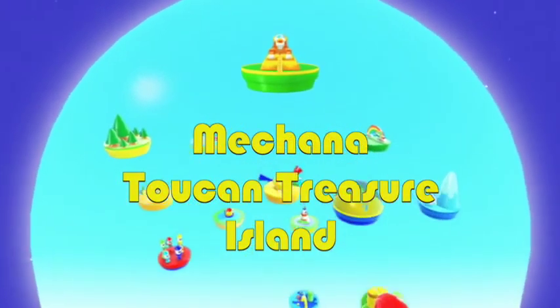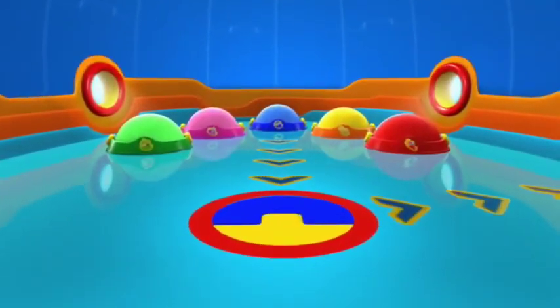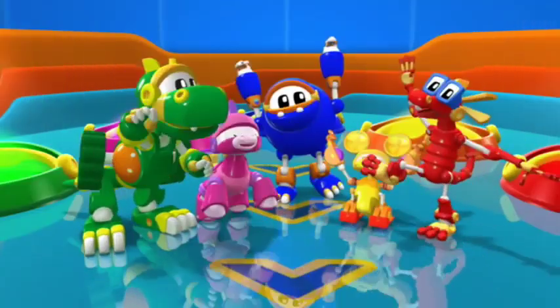Mechana Toucan Treasure Island. Animal Mechanical Mission Time!